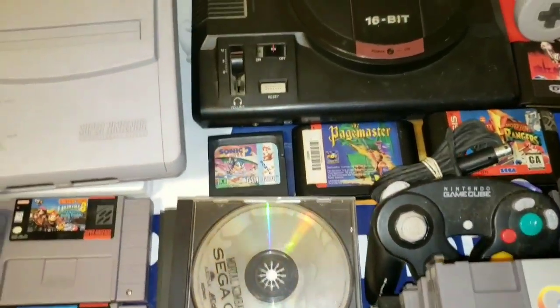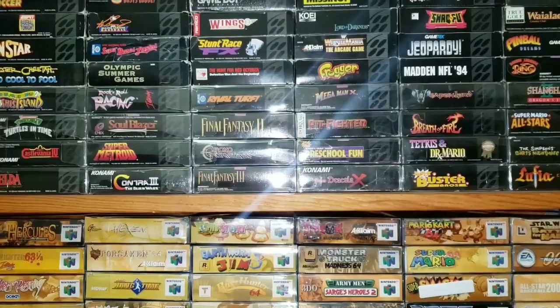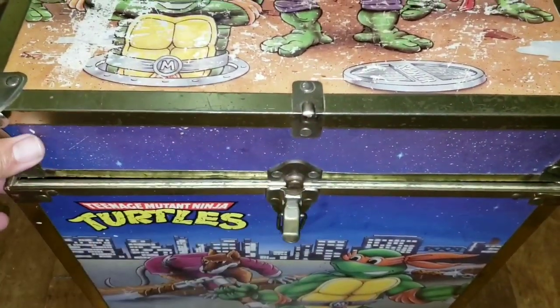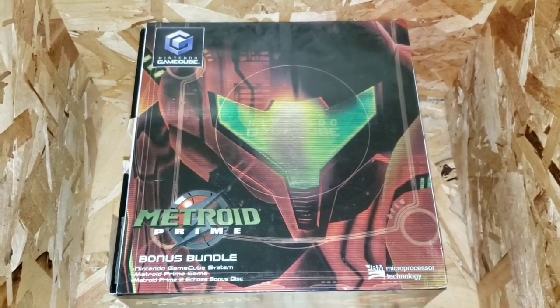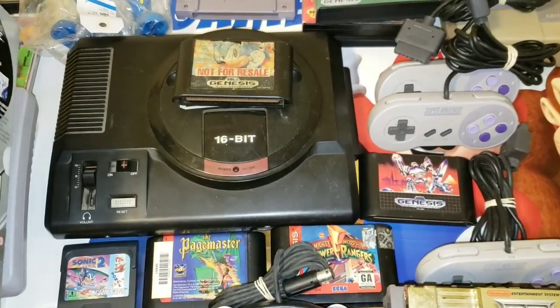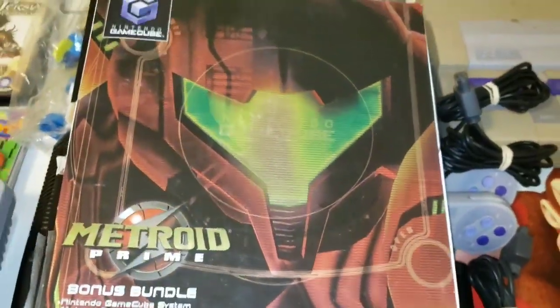And then I picked up the pickup of the week. So the pickup of the week is from the one and only Tyler Stevenson. He saw when I showed my GameCube collection, and he saw that I was looking for this box. This is the Metroid box. It's a really good looking box. It's basically a sleeve that goes over the Nintendo box, but it's really good looking.